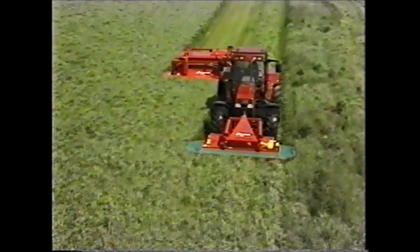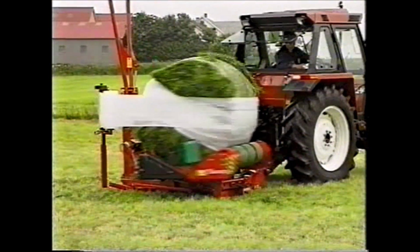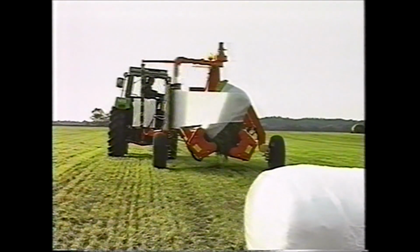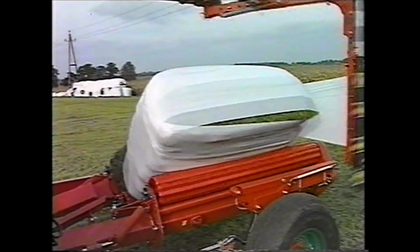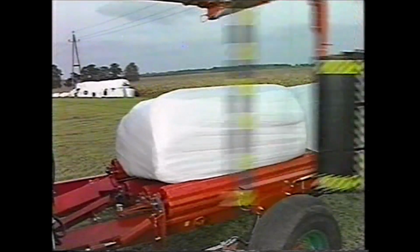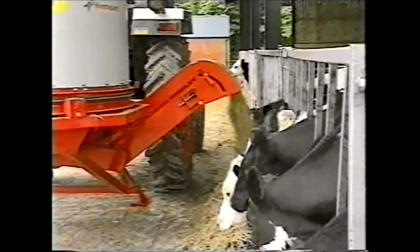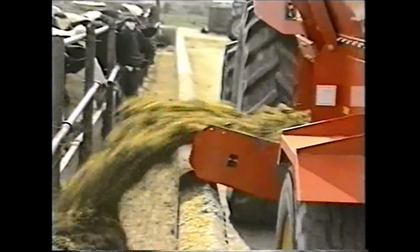Kverneland is one of the market leaders and an innovator within grassland machinery. We developed the wrapping method, and a large program of round bale wrappers is available. We're also proud to present the unique square bale wrapper from Kverneland. And the wide program within feeding technology is also an important part of our program. Here's the Kverneland KD 824 feeding out silage round bales. And one of the most accurate diet feeders available on the market is Kverneland Master Mix.